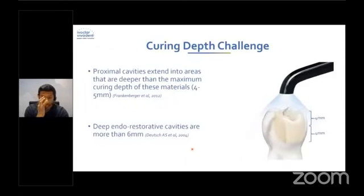So okay, then we have the curing depth challenge, because nowadays when we're talking about bulk fill materials, or endo-resto types of restorations or cavities, we're not talking about just 4 millimeters or 2 millimeters. You might want to be trying to cure the base after you've done a root canal, or you've got a deep class 2 cavity. How do you know? Because you can't exactly just trim away more tooth structure just because you want to fit your light probe in there, right? So you need to be able to know that wherever the light probe stops, you're able to cure it.